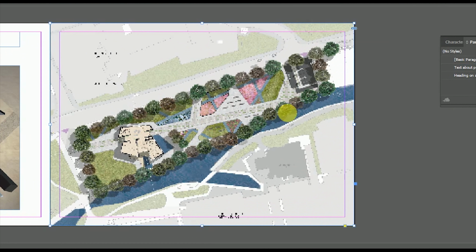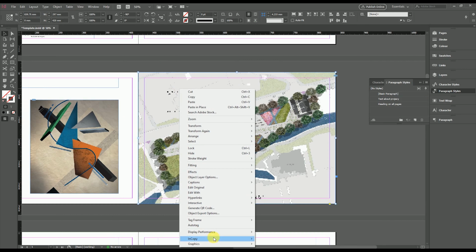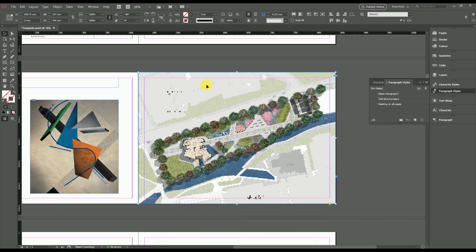You might think that InDesign shows you images pixelated, but that's only because it hasn't loaded it fully yet, so you can work quicker. You can change the quality by right clicking and going to display performance and changing it. Each one shows it differently, but keep it on typical as you can still see it, it's usable, and it's also very fast.